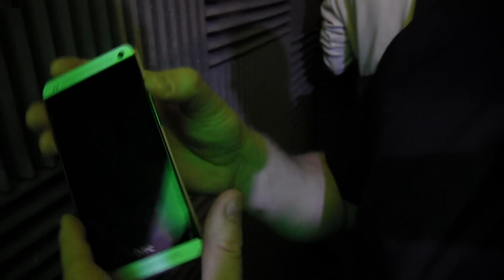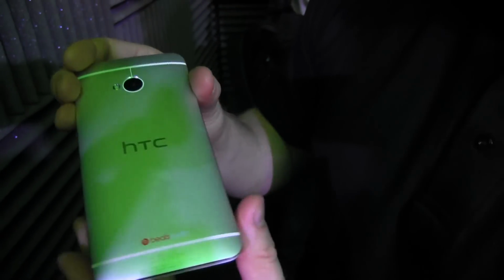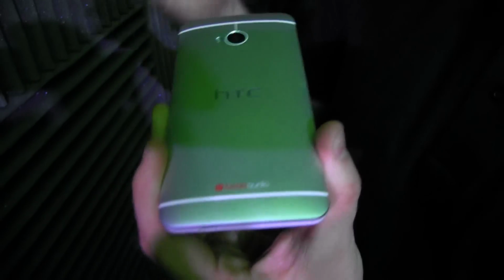And the screen, so this is a full 1080p screen, sits into this aluminium casing, and the sides are a completely smooth transition of the front screen into the case. Beautiful piece of craftsmanship. So the antennas, the 4G, the 3G, the Wi-Fi, the NFC, that is all built into the actual casing of this.